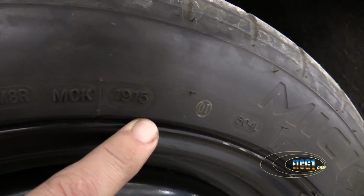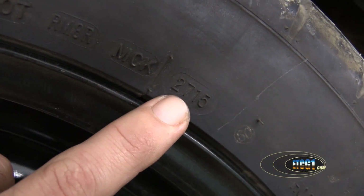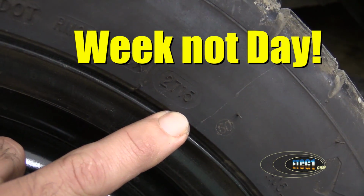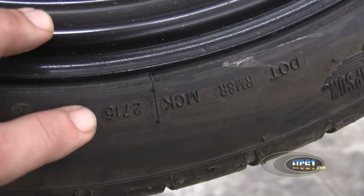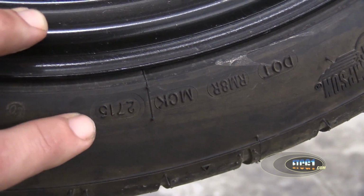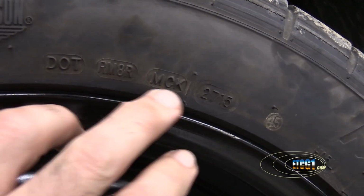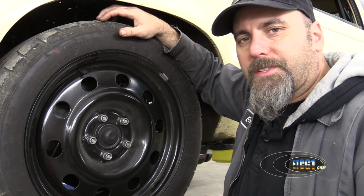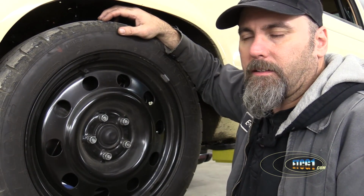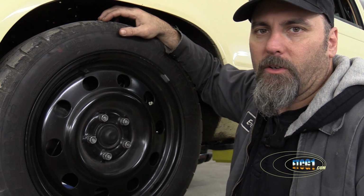Let's check out the other ones. It's one of my rear tires, and this one was made on the 27th week of 2015, so almost exactly 6 months into the year. And this is the other side of the rear, and I know it's upside down, but 27th week of 2015. And the last tire here, once again, 27th week of 2015. So it seems that all of my tires were made about halfway through 2015, which is not old.